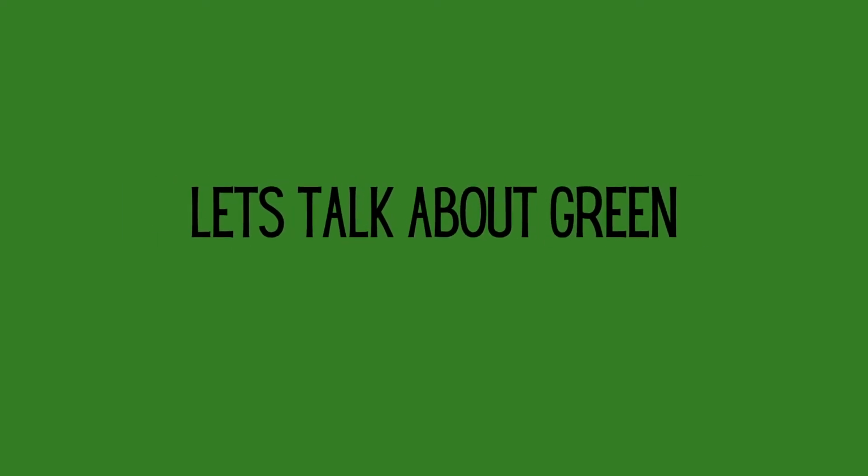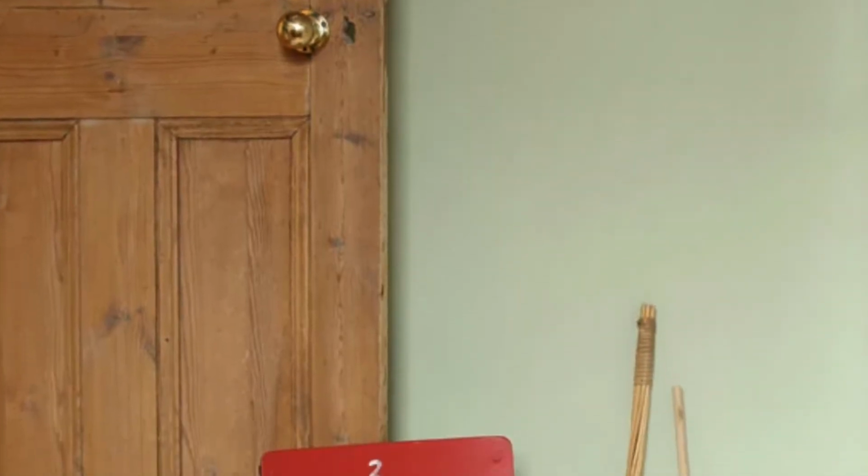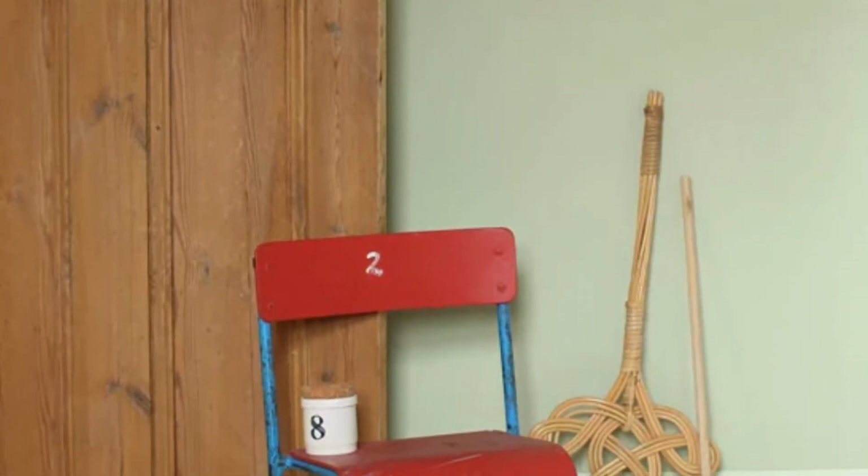Let's move on to my favourite, green. Wait, I'm saying green as if I'm wearing green. I'm pointing to my walls. The first green we're going to talk about is Cooking Apple Green, which is an absolutely stunning colour. It's really bright, it's vigorous.